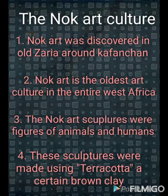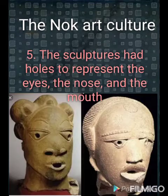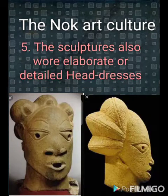The Nok art culture. The Nok art culture was discovered in Old Zaria or Kafanchan. It is the oldest art culture in the entire West Africa. The media terracotta, which is a brown clay, was used to create the Nok art sculptures. The sculptures were mostly figures of humans and animals. The sculptures had holes in their eyes, in their mouth, and in their nose, and wore elaborate headdresses.